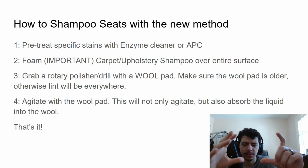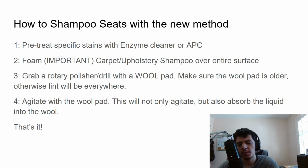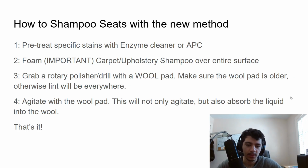There's a bunch of attachments you can buy online on Amazon that are wool pad attachments for drills. And make sure the wool pad is a bit older. That way, when you're agitating, lint doesn't blow up on you. There's not a crap ton of lint everywhere.